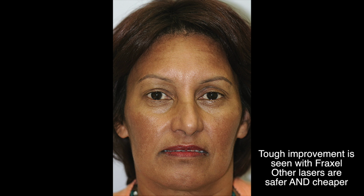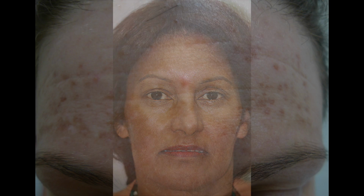This is the most widely used before shot and should never be shown. This was used by Fraxel, as in Fraxel Laser Company. Do I like using certain Fraxels? Yes, I do, but this should never be used for melasma.